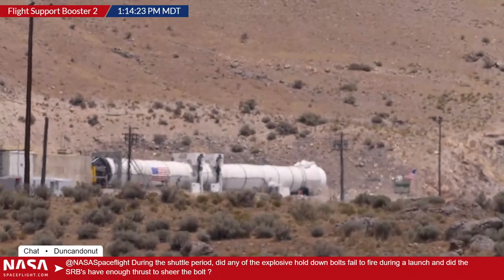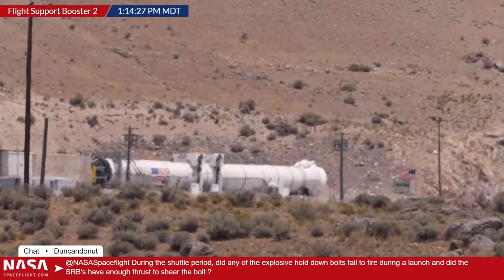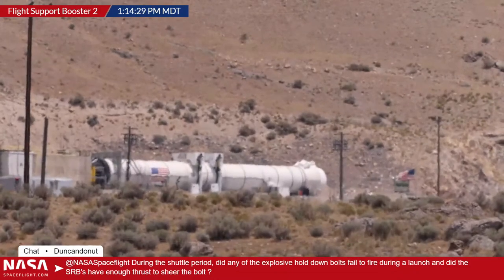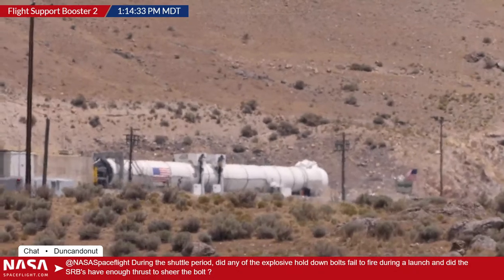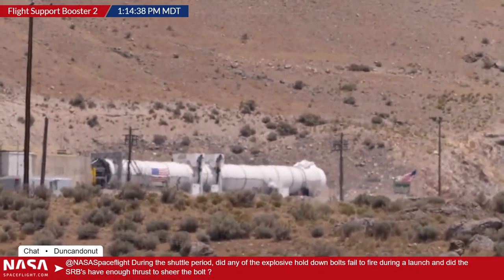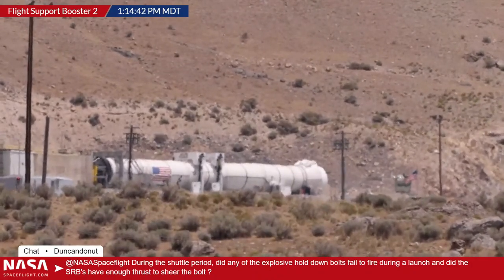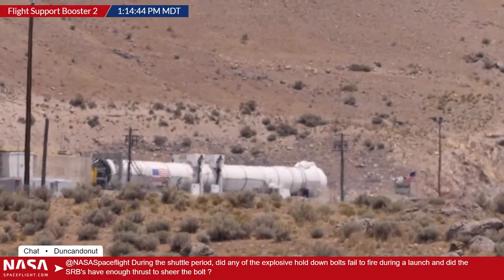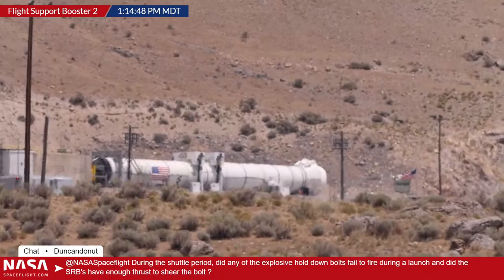I was told during those conversations, I asked them, what happens if the bolts don't fire? And they said that the actual rocket is committed at T0 with the SRBs firing. There is no abort. Once they fire those solid rocket boosters, they're going. And what would happen is it would rip off the aft skirt, and they would try desperately to get to an RTLS. In other words, that would be a bad day. Yeah. So I'm going to try and find that nut because it's amazing.